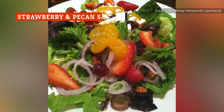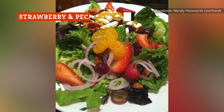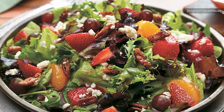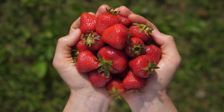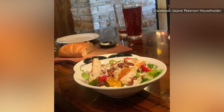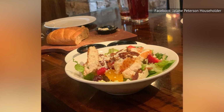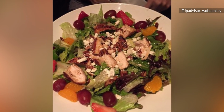A light and sweet-tasting salad might just be the refreshing bite you need before, during, or after a heavy steak meal, and the strawberry pecan salad sold at Longhorn is just that. It's described as fresh greens stuffed full of juicy strawberries, pecans, mandarins, grapes, and feta, and topped with a raspberry vinaigrette. Just by the description alone, it's obvious that this salad is a rather sweet bite, though those who have tried it before claim that it's a welcome break from all the intensity of flavor from Longhorn's other entrees and sides.